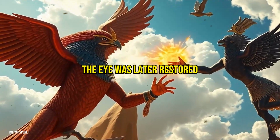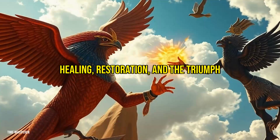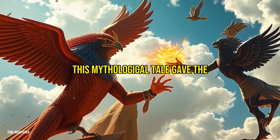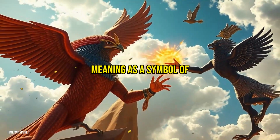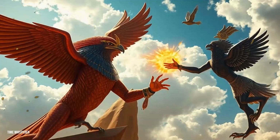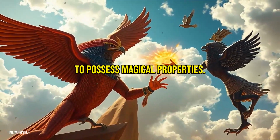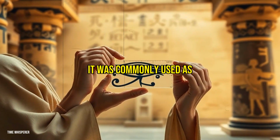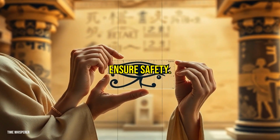The eye was later restored by the god Thoth, symbolizing healing, restoration, and the triumph of order over chaos. This mythological tale gave the Eye of Horus its profound meaning as a symbol of protection and wholeness. In ancient Egyptian culture, the Eye of Horus was believed to possess magical properties. It was commonly used as an amulet to ward off evil, promote good health, and ensure safety.